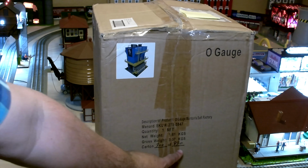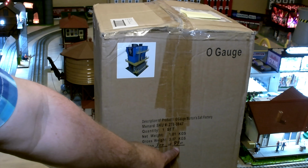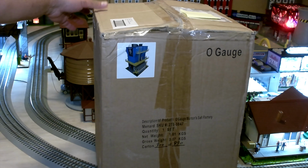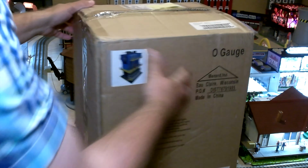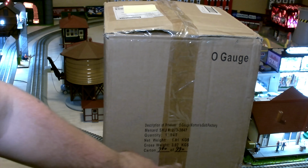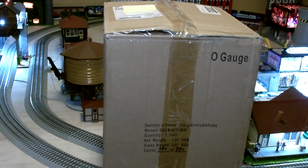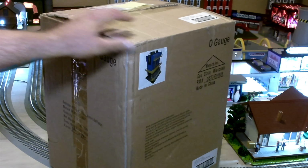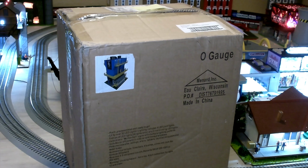And here we see that Menards manufactured 990 of these Morton Salt factories, and this is box 900. Now this number looks a little confusing. That looks like an 8 or a 9. This side clearly says 900 out of 990. Okay, well, that's the packaging on the outside. So we're going to open this up, take it out, and cross our fingers that it survived shipment.